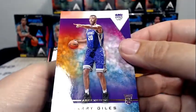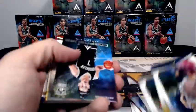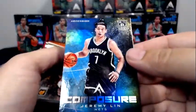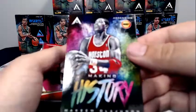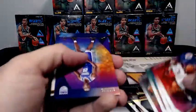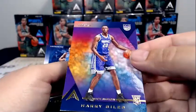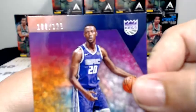Harry Giles, going out to the Kings. Composure, Jeremy Lin for the Nets. Making history, Hakeem Olajuwon for the Rockets. Harry Giles again. This one's numbered 100 out of 129. Going out to Sacramento.